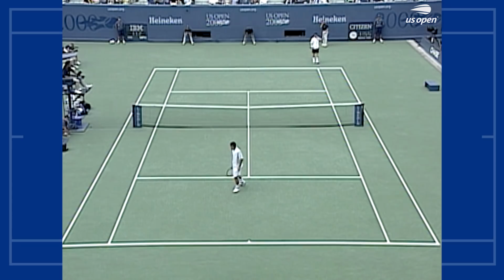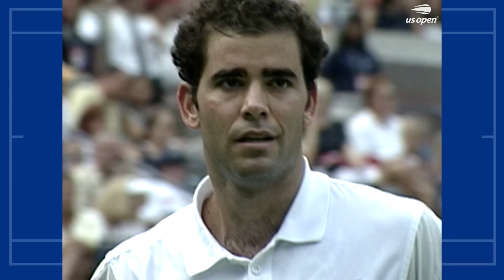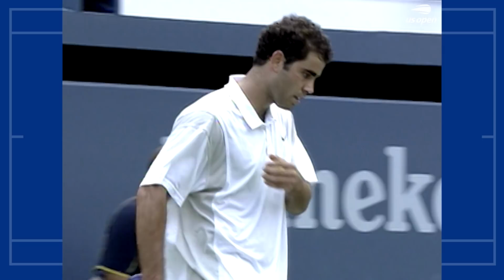Sun has gone back behind the clouds, really giving the players a break. This time of day, the shadows start to move across the court, making it a little bit more difficult to see the ball from sun to shadow.